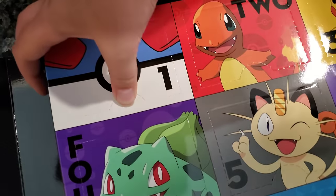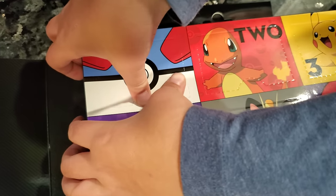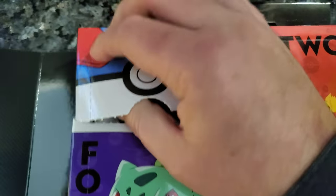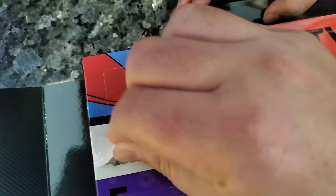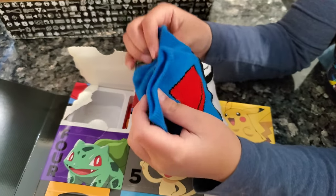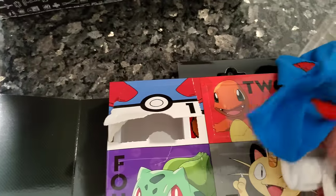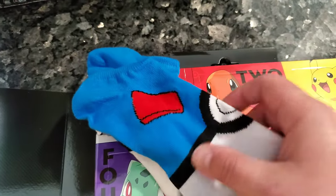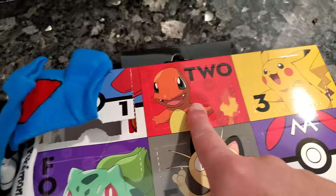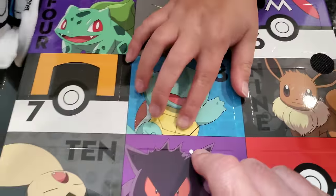Go ahead, Monster. On the first day of Christmas, my true love gave to me. I don't know how to open these. Here we go. Let's see. And? Whoa, are they Great Ball socks? Wait a minute. Was that a hint? Is it because it had Great Ball on it? It's Great Ball socks? And this is going to be Charmander socks? That means these are going to be Squirtle socks?